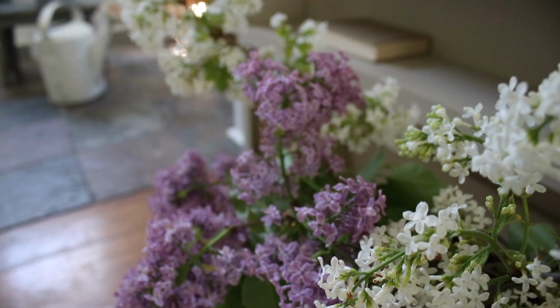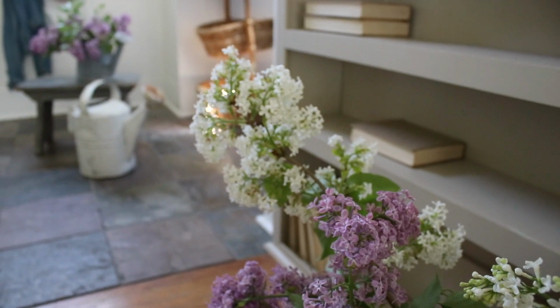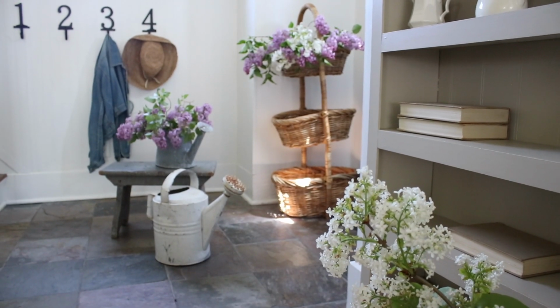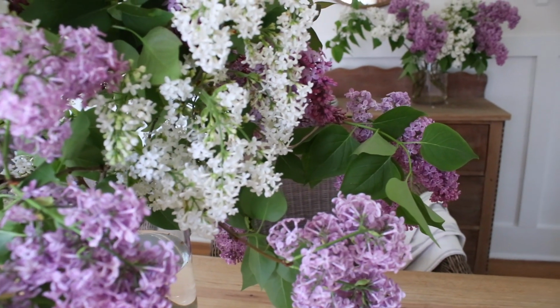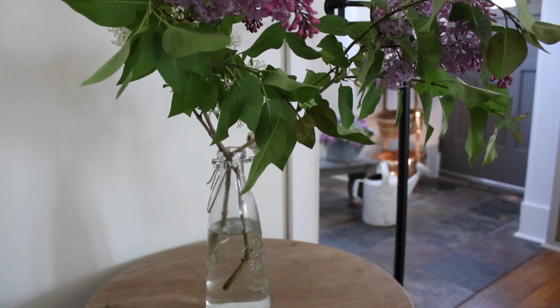I'm giving you a full 2021 spring home tour. I have filled our English inspired cottage with beautiful fresh lilacs, and this is my favorite time of year, one of my favorite flowers, and so I just have to take advantage of the tree that's blooming right outside of our entry here and just bring all of the beauty inside. So I hope you enjoy this tour. I'm actually not going to narrate it. I'm just gonna let you guys enjoy. I think the lilacs speak for themselves, honestly.